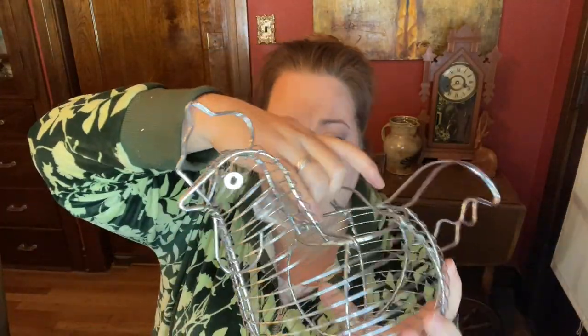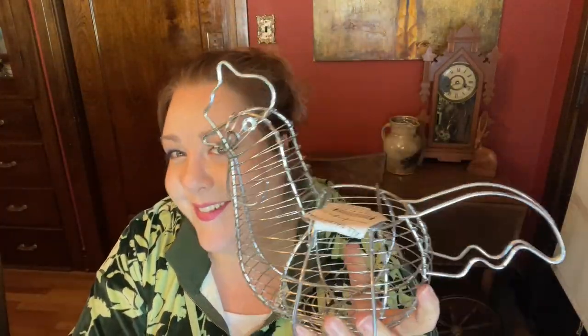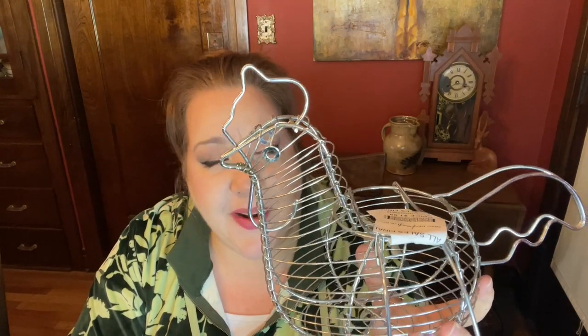It's a wire egg basket, but it's in the shape of a chicken. It looks like you can get these on eBay, brand new, shipped to you from China. It's one of those kind of things, but it's really cute. You can get it shipped from China for free, but it will cost you about $18 or $20. So I paid $1.99, and I imagine I could probably put it in the shop for $12 to $15.